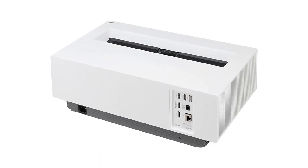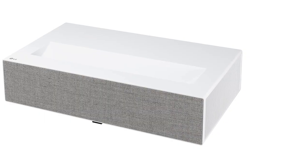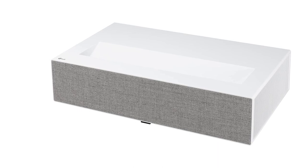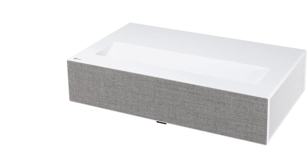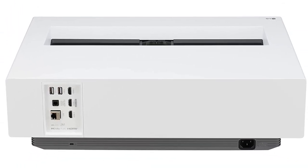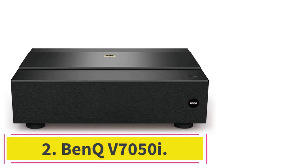Since it's an ultra-short throw projector, the 2500 lumens produced by the lamp will keep the picture vibrant and visible in most indoor light environments. It's also flexible in terms of placement, with the option of 4-, 9-, or 15-point anti-warp correction through its edge adjustment feature.